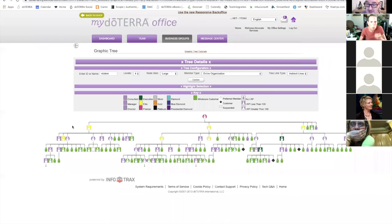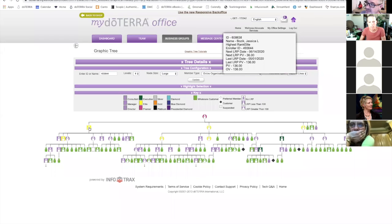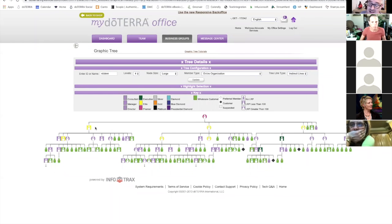So Jessica Bozick, good thing you're on the call. I'm going to show you a great example of why we want to see this. I can look right now and say, this person has a square, which means they're on an LRP under 100 points. That's a phone call. Jessica, if you weren't on this call right now, I'd pick up my phone and call you and tell you, oh my gosh, Jessica, your LRP is set to be under 100 points. What that means is that if you enrolled someone today or this week, or any of your people did, you're not going to get a fast start check.